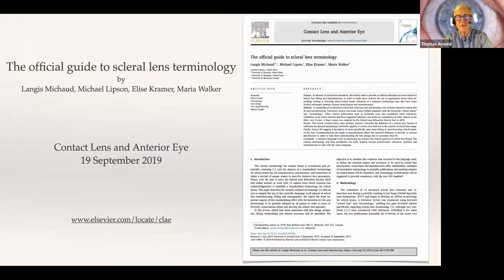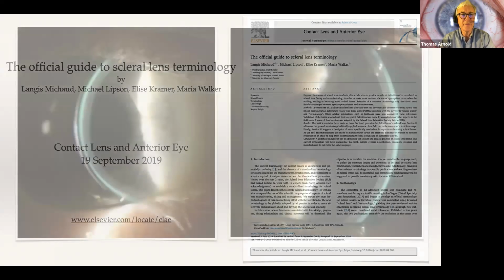And there's a trend and a movement, if you will, to take scleral lens terminology and make it uniform, because all the different lens manufacturers have different terms for all these things, and it's very difficult to transition from one brand to the next because there's nothing in common. So this is another excellent paper, not even a year old, from some really sharp people, and it's just an effort to define all these terms. So I urge you to read that.